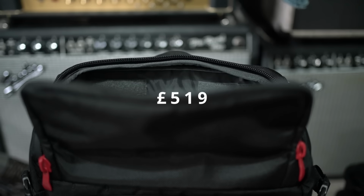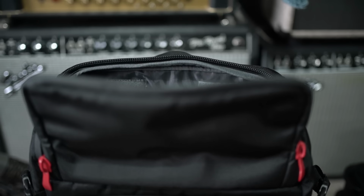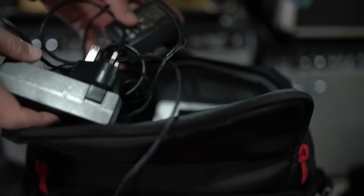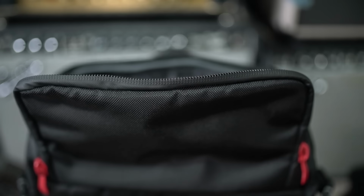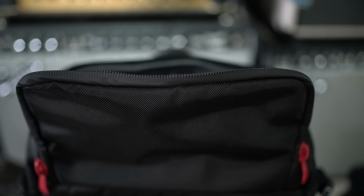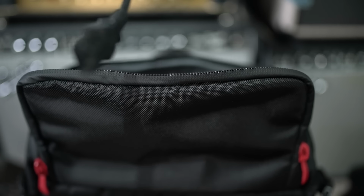And more importantly, if you're going to be taking something that needs a special power supply, don't forget to pack power supplies. So I would always have 2 spares for the HX Stomp if I'm taking that. Otherwise, most of my modelers are going to be using just one of these, an IEC cable, which is, I think, preferable.